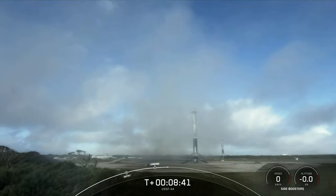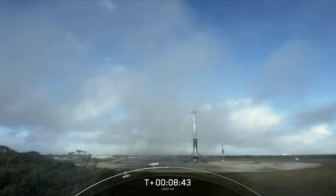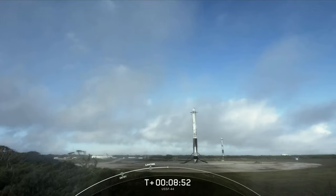With these two side boosters, this marks the 150th and 151st overall successful landing of an orbital class rocket. This is the 21st landing at landing zone 1 and the 4th landing at landing zone 2.